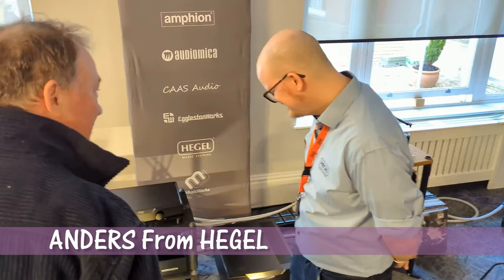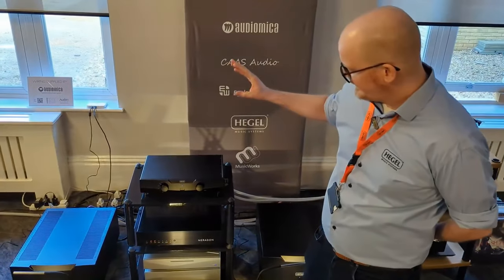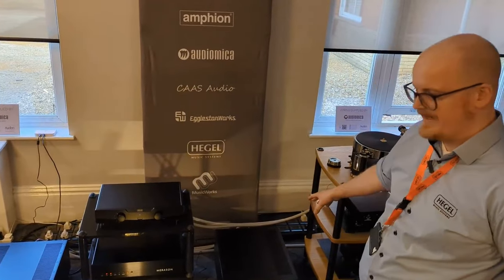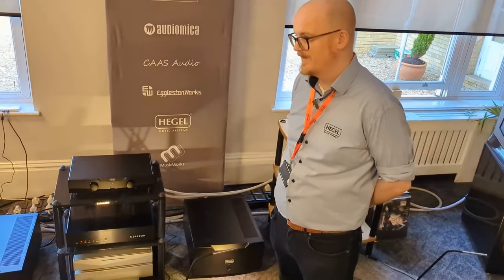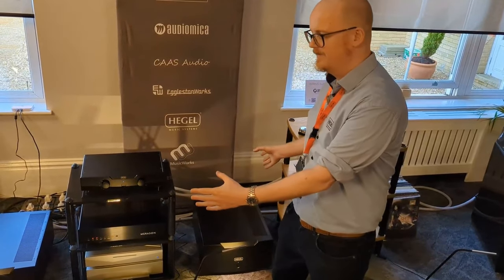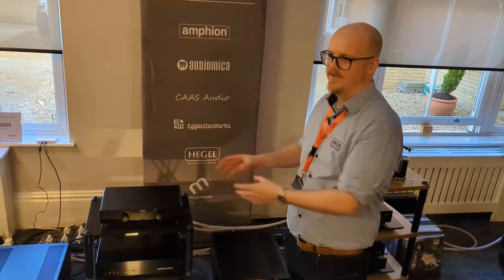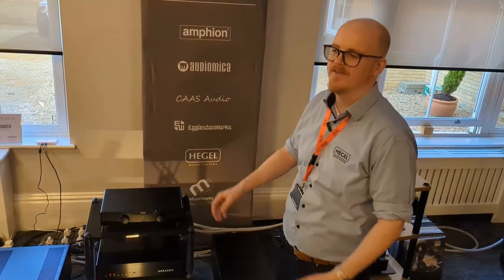Afternoon. I wonder if you could just tell us about the Hegel preamplifier and the setup you've got here. Yeah, so the setup we've got here is our P30A preamplifier and two H30A mono power amplifiers. So this is the first time we are debuting the complete set. It has been played in Britain with one unit in stereo, but now we're using it in mono, which is the way they're designed.